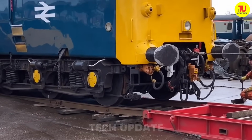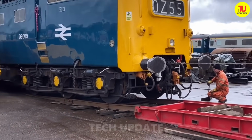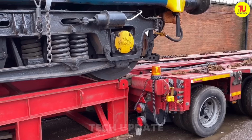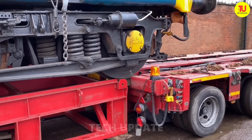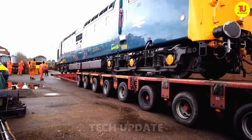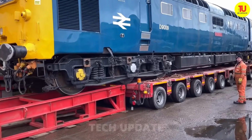Picture this, a massive, classic locomotive, the Deltic D9009 Elisodon, being transported not by its own wheels on rails but loaded onto a monster truck trailer for a road trip. And who's making it happen? Aleli's Heavy Haulage, a team that turns impossible moves into their daily grind.